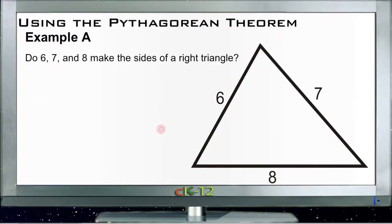All right, example A asks us, do 6, 7, and 8 make the sides of a right triangle? So to test this, what we need to do is run 6, 7, and 8 through the Pythagorean Theorem and see if they make a true statement. So we take 6 squared plus 7 squared equals 8 squared, and we see if that actually is true.